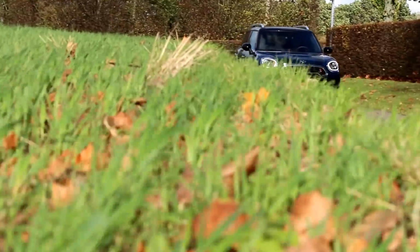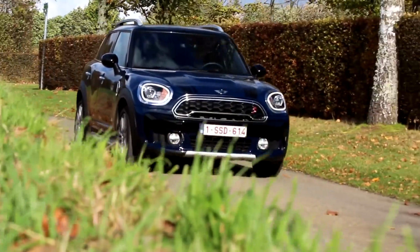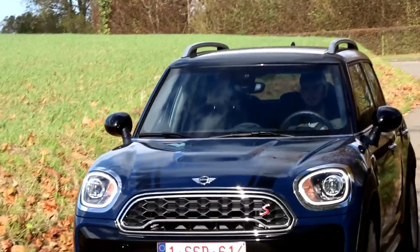You also have to know that this is the All4. All4 means, well, it's all-wheel drive all of the time. This might actually impact the fuel economy, so yes, this is gonna consume a bit more fuel than a regular D. It sounds so weird with the D denomination for this car, like Cooper D. I mean, yeah, it just doesn't sound right in my mind.